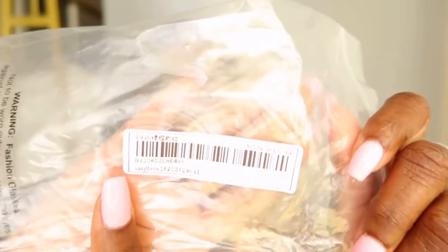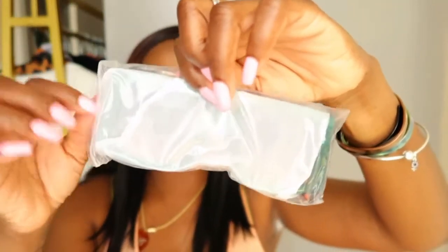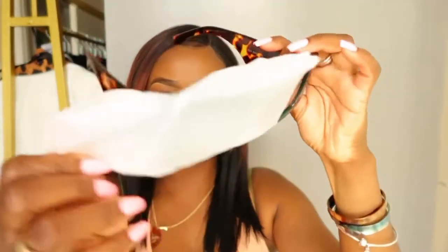Oh. This is the number for this pair. Oh, these bad boys are cute too. Two pair almost similar, but these frames are wider. These are a wider frame. Yes, hunty. Cute. These are cute.